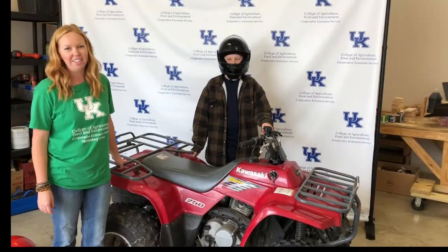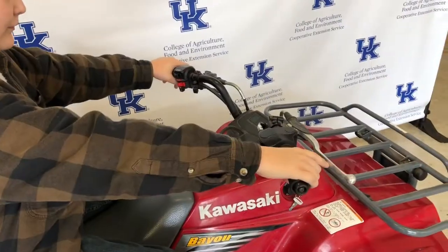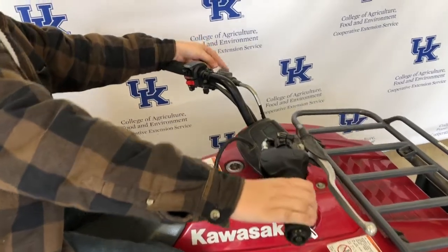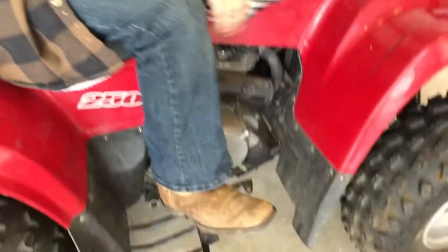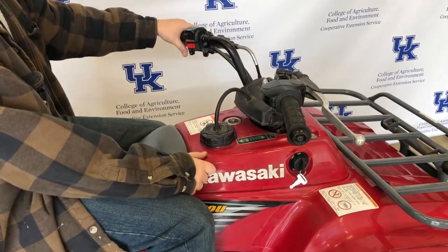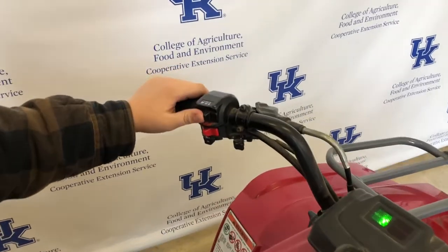Now that we know how to dress for our ATV, let's move on to getting familiar with your ATV. I'm going to ask Trace to mount our all-terrain vehicle. Know your controls. Identify what each control is before you operate your ATV. Trace, can you point out the following controls? Parking brake. Right here. Hand brake levers. Here. Foot brake pedal. Down here. Throttle. Here. Ignition switch. Here. Starter. Here. Engine kill switch. Here. Lights. Here.